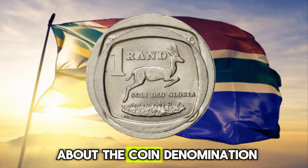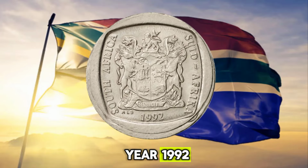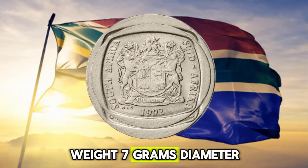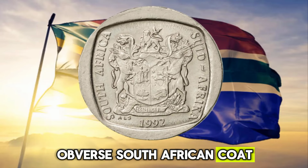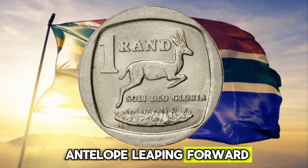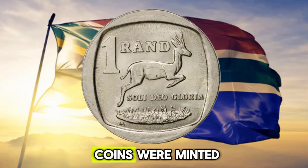Let's talk about the coin. Denomination: 1 Rand. Year: 1992. Material: nickel-plated copper. Weight: 7 grams. Diameter: 23 mm. Obverse: South African coat of arms. Reverse: the iconic springbok antelope, leaping forward. Edge: reeded. Thousands, possibly millions, of these coins were minted.